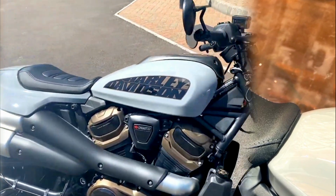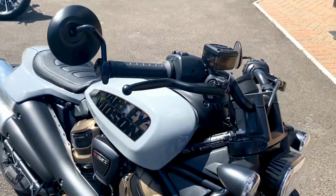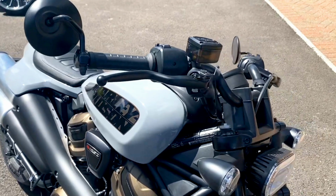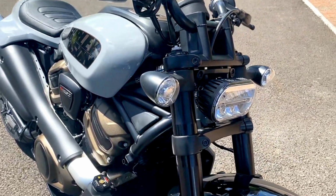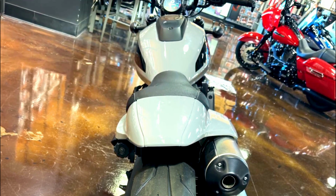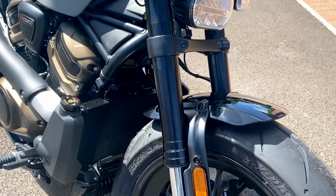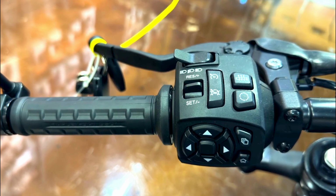Of course, power and speed are only part of the equation. The Sportster S1250 also features a host of modern amenities that enhance the riding experience. The high-performance suspension system, for instance, ensures a smooth and responsive ride, no matter the terrain. The front suspension is a 43mm inverted fork, and the rear features a fully adjustable piggyback monoshock. This setup not only improves handling but also adds to the overall aesthetic appeal of the bike.